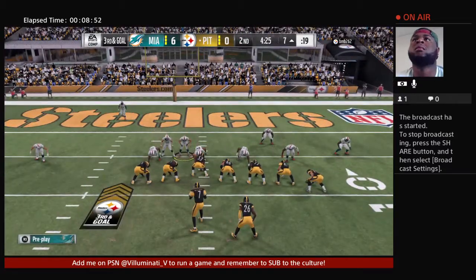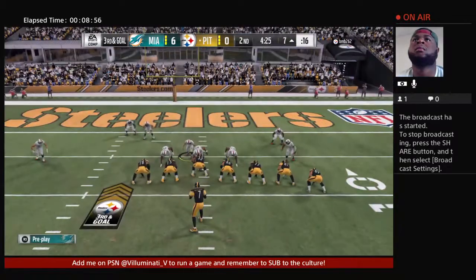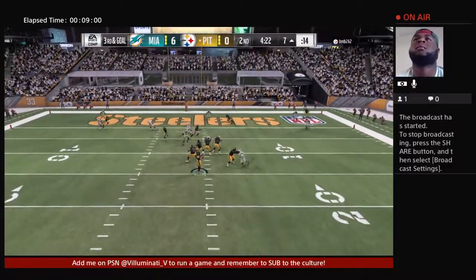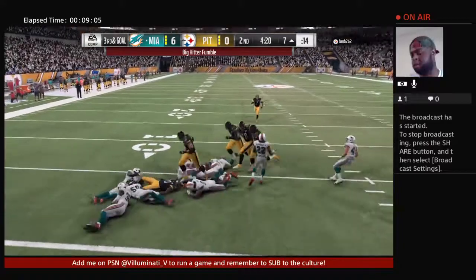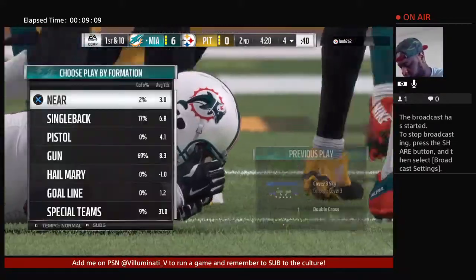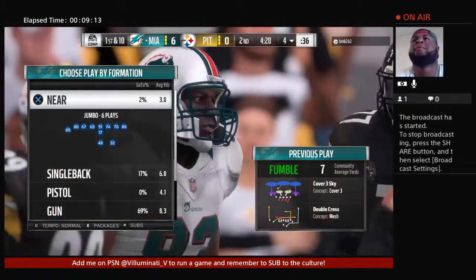Defense showing blitz. On 3rd and goal, Roethlisberger. His pass caught at the 4. And it's a fumble. And a big turnover there as his guys will get the football back. Miami's offense getting ready to come back out onto the field.